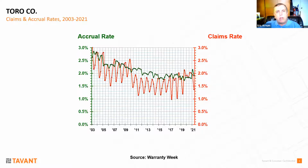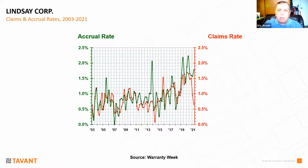That's another advantage of warranty analytics, is that it allows you to figure out exactly how much you need to set aside in warranty accruals for the future expenses of the products that you're selling today. Let's go on to the next company, Lindsay Corporation. This is a company that makes irrigation equipment for farms, of course. It's somewhat seasonal, but more than anything, it's very irregular. You see 4 big spikes in their warranty accruals, including one spike in the second quarter of last year.